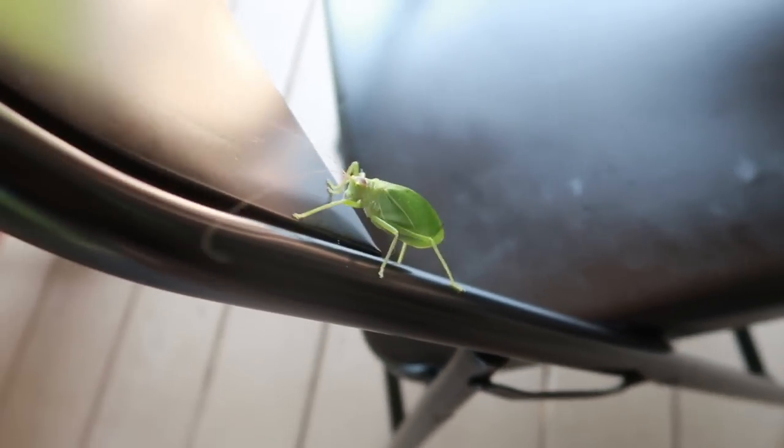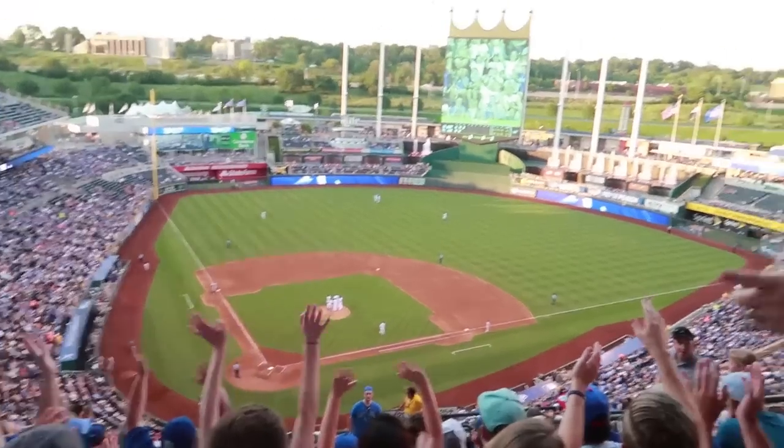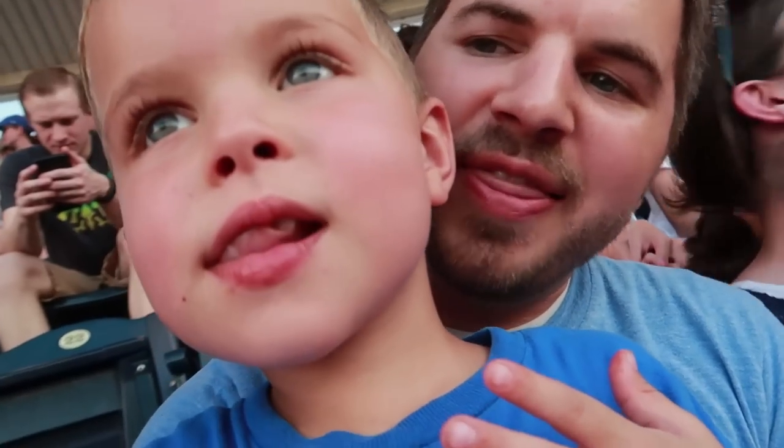Look at that thing! That's us! I've never been on the tree before! That was so exciting! You were on the big tree!